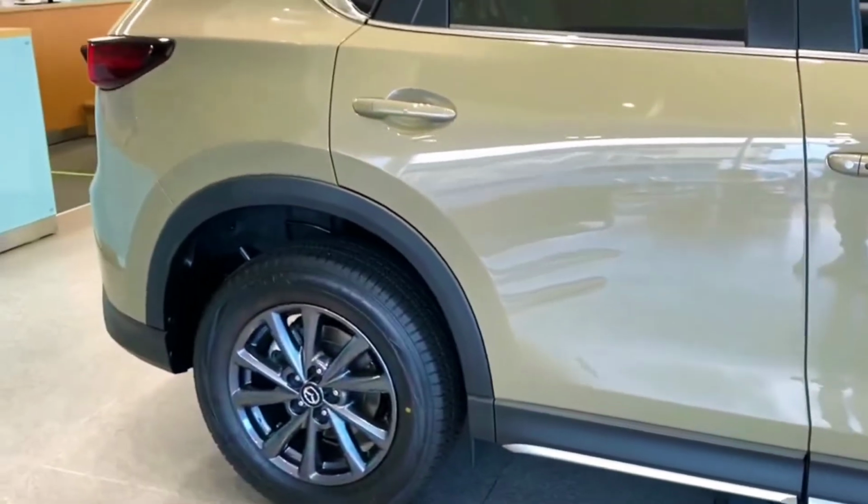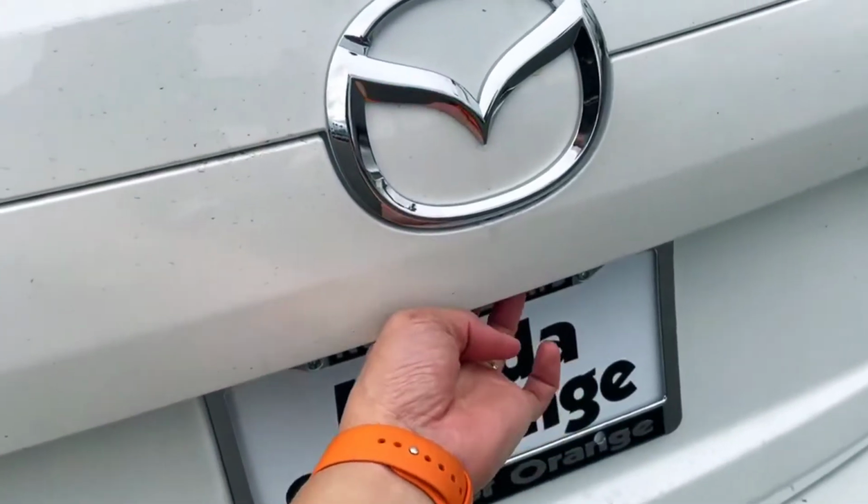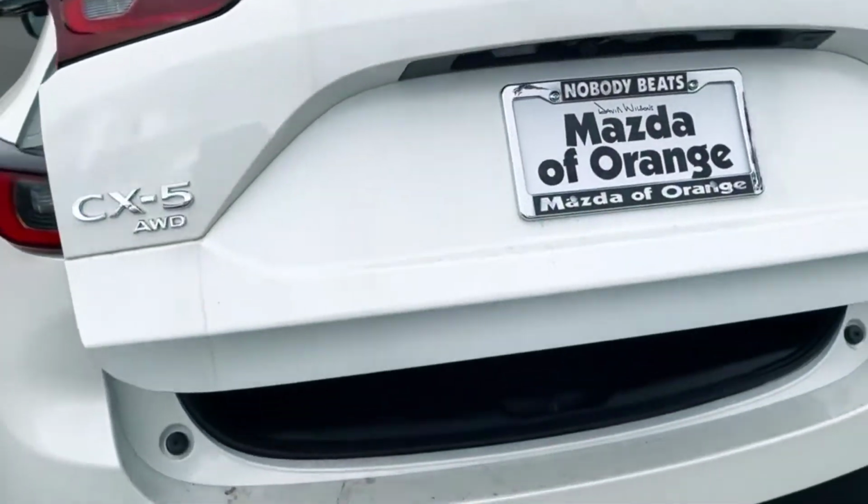All models now come as standard with all-wheel drive, and SUV driving behavior is more customizable thanks to the new drive mode setting. The Grand Touring Reserve trim is now called Turbo, and the top-tier Signature trim has a body color finish instead of the previous dark finish. Turbo 4.